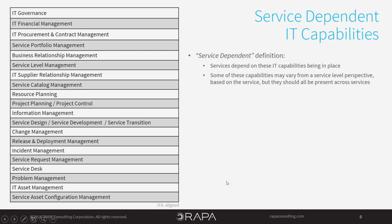As the second bullet says, some of these capabilities in terms of depth or applicability may vary from a service level perspective, but they should all be present across all of the services. You can't imagine that if you're delivering end user enablement, you still need to ask what your compliance metrics are, internal and external. What am I buying, my procurement and contract management? What are my contract terms, etc.? There's a lot of things we could talk about. We're not going to go through every single one, but all of these are applicable to any service you're going to deliver to your clients.